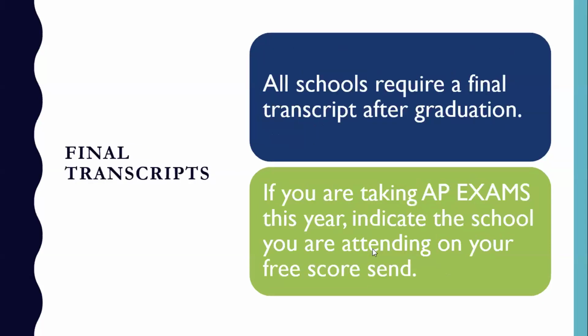All schools are going to require a final transcript after graduation. And of course, they are going to look at that transcript and then look back at the SAR and make sure everything was reported correctly. They're also going to look to make sure that the senior courses that were indicated were taken and that the students did well in their senior courses. They can basically rescind an admissions decision. I don't see it often, but I definitely have seen it for some of the higher schools for students who get a case of senioritis and don't do well senior year.